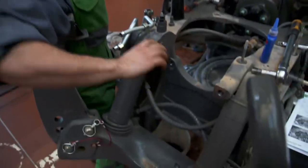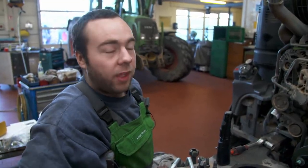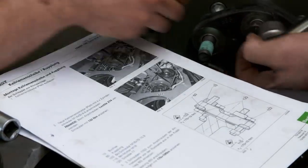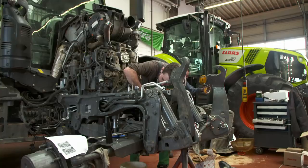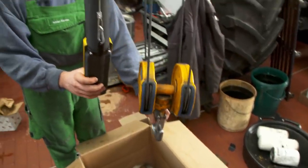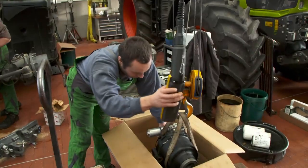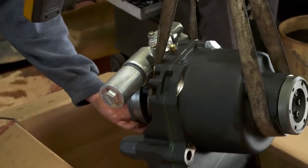The transmission's job is to transfer the rotational movement of the engine to the work tool at the front, such as a mower that needs to operate at 1000 RPM. Converting the tractor, which is owned by a local farmer, takes a whole day and costs several thousand euros. Next, the mechanics fit the new front PTO shaft to the tractor. Later, it will drive the mower at the front of the tractor.